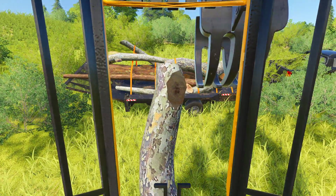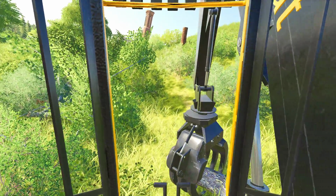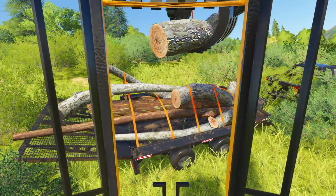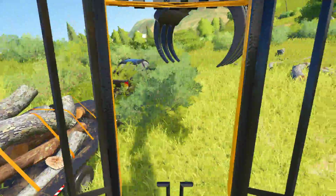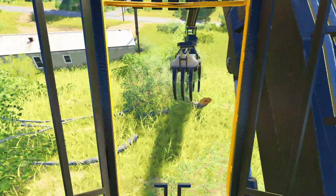Some of these pieces, physics are not on par here. So it might be a little trickier. We'll lock that one. Stop rolling away. We're not parked on a nice level loading ground here either, so we're going to get what we get. There we go. Like I said, we should be able to make a little bit of money off this stuff at least, though.